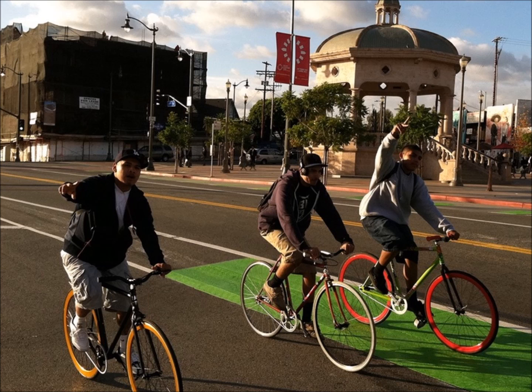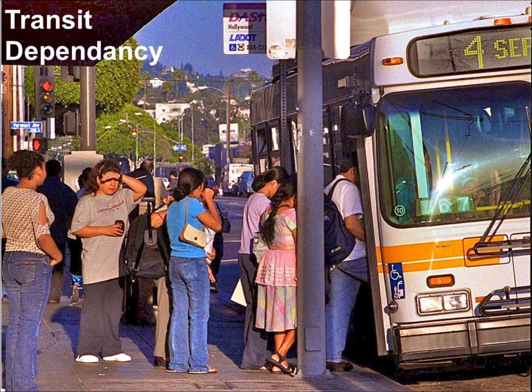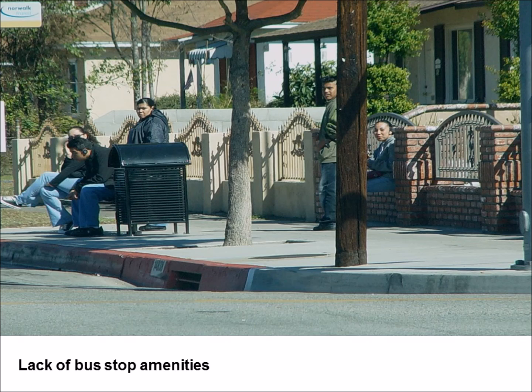Public transportation: how do we again enhance people using the bus? There's a lot of ridership in LA among Latinos, but again, a lot of our bus stops don't have any amenities. This is a bus stop somewhere in LA County, and there's nothing there. So again, how do we really create bus shelters?